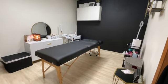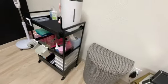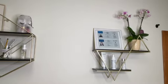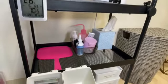This is what you see when you walk into my suite. I do have a table to the right hand side with my speaker, my flyers, I have a hamper, and the star of the show, my lash cart, which is what I mostly do right now, lashes. I have some shelves right above that display some retail products, and let's get started with diving into what's in my lash cart.